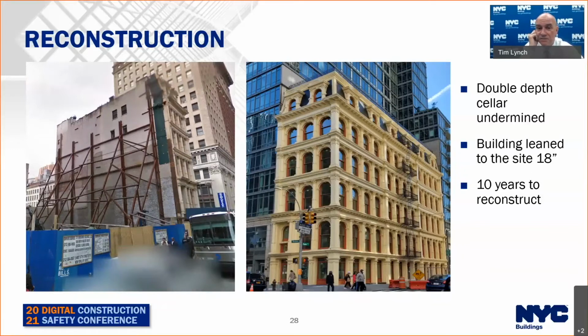The developer missed it and the engineer missed it. So when they actually did an excavation, they expected to find the south foundation wall down at minus 12 feet. Turns out the south foundation wall was actually at minus 19 feet. So they kept on excavating, and when they excavated, the building moved 18 inches. So it was a huge amount of work.